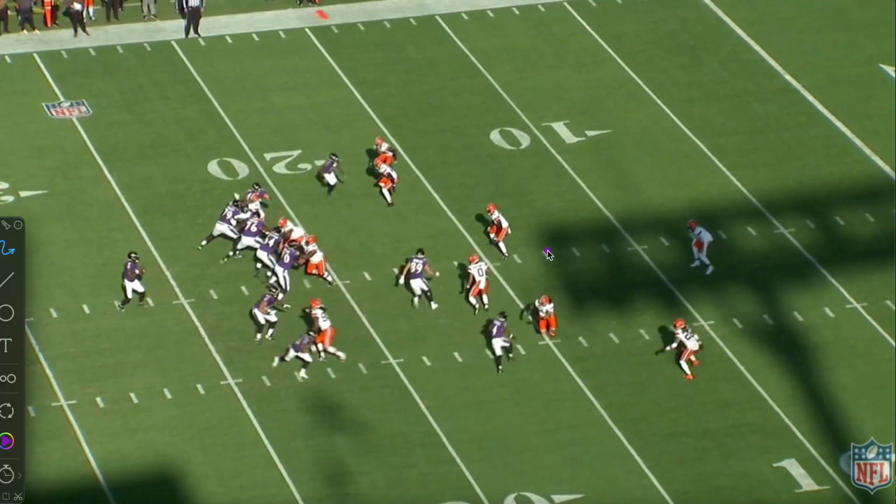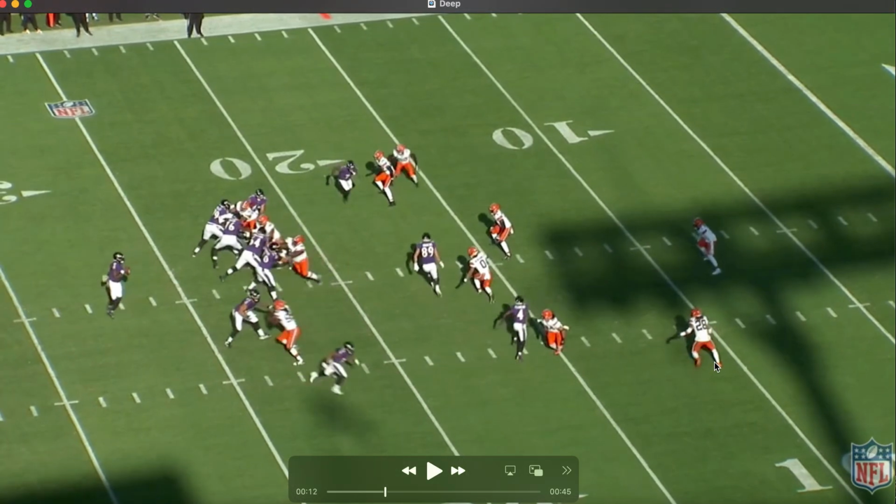So you see this was a designed wheel route. They're running a mesh concept here. They're just going to look for one of those as a check down, but the Browns come out in man, so you're going to get Takitaki coming out on Keaton Mitchell. That's the exact matchup you're hoping to get on this wheel route.